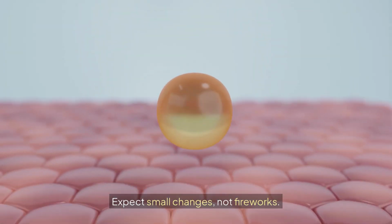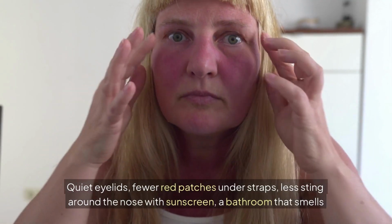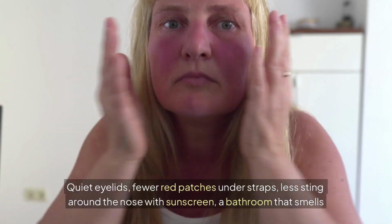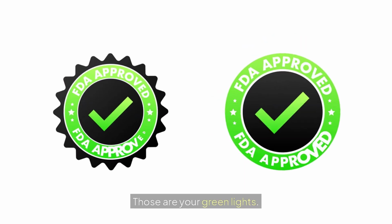Expect small changes, not fireworks. Quiet eyelids, fewer red patches under straps, less sting around the nose with sunscreen, a bathroom that smells like water and tile. Those are your green lights.